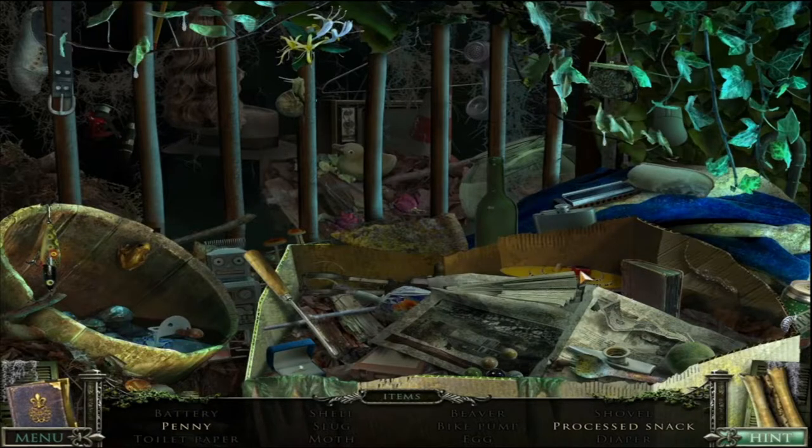A processed snack and a penny. So just look for anything that might be circular, and you'll find the penny there, because the developers of Big Fish Studios really like to hide things inside other things. That's the whole shebang. That being said, they're making a really good job of hiding this penny.